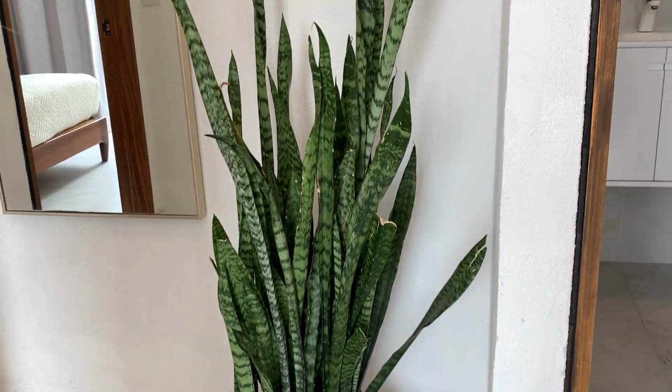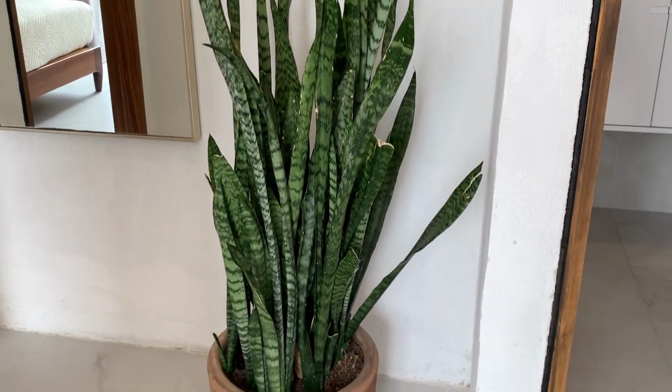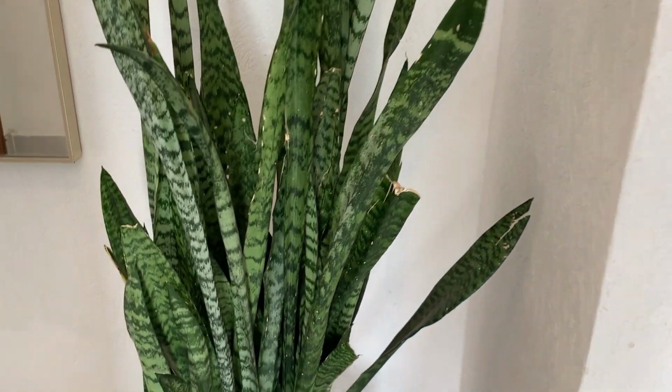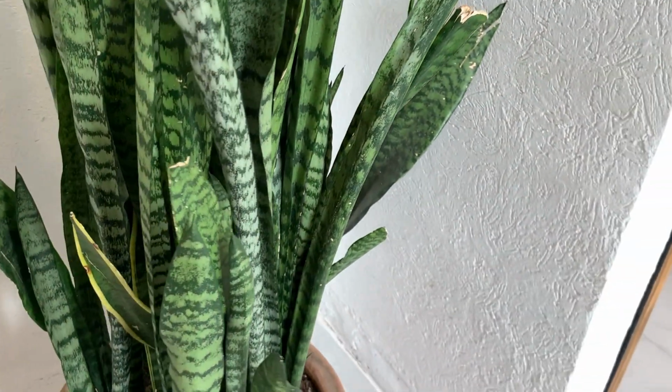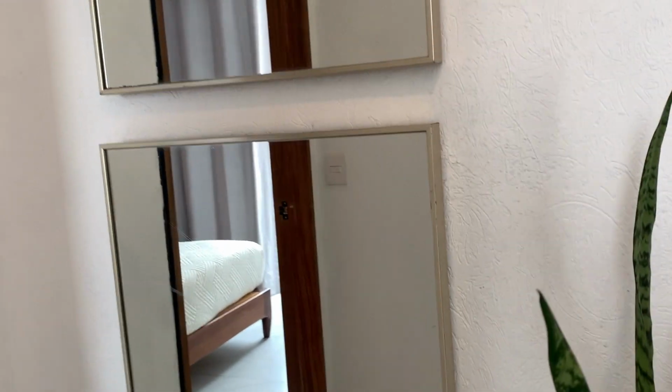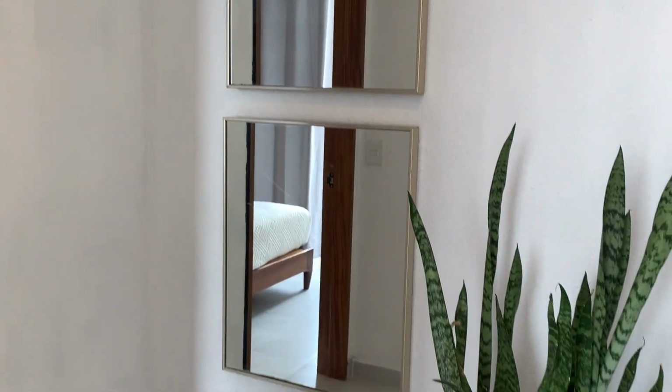You see here, nice plant. All the plants in this home are real. And this one is by far the most gorgeous. It's not struggling as much as the others, but I'm going to try to take care of the plants while I'm here. And then you have your mirror decor here in the hallway, which I think is pretty gorgeous.